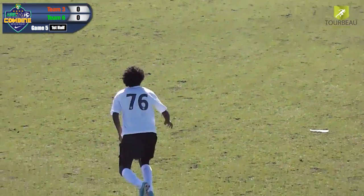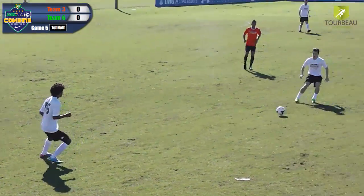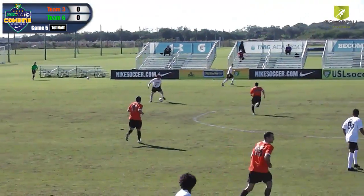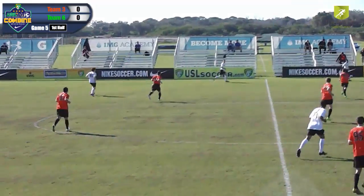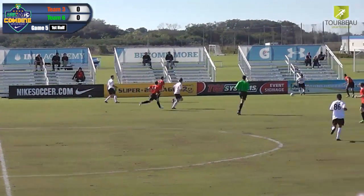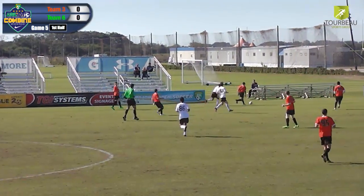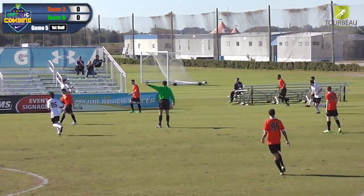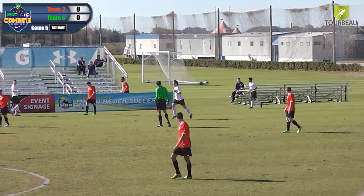Team 6 controlling the ball early on here. It's Glenn Martins getting it over to Nick Kolorak from St. Francis, Pennsylvania. But also his PDL team is right here at the IMG Academy, one of the country's and one of the world's most elite athletic training facilities.